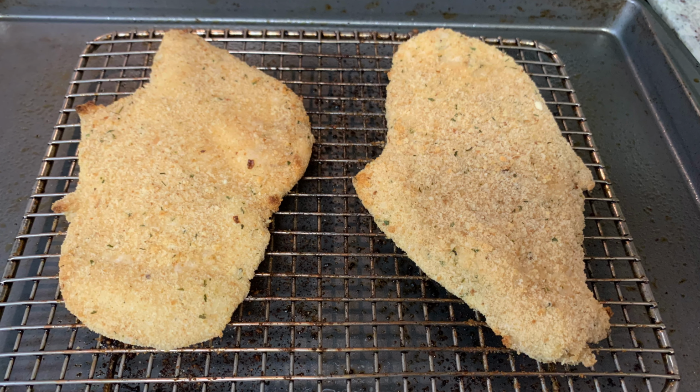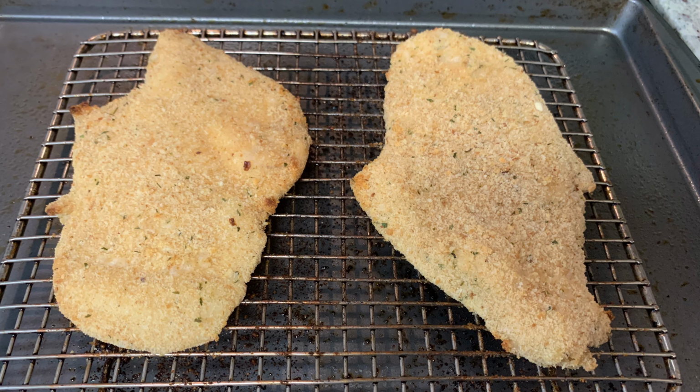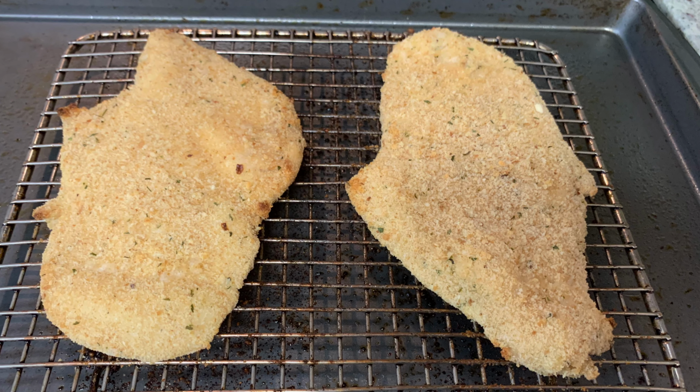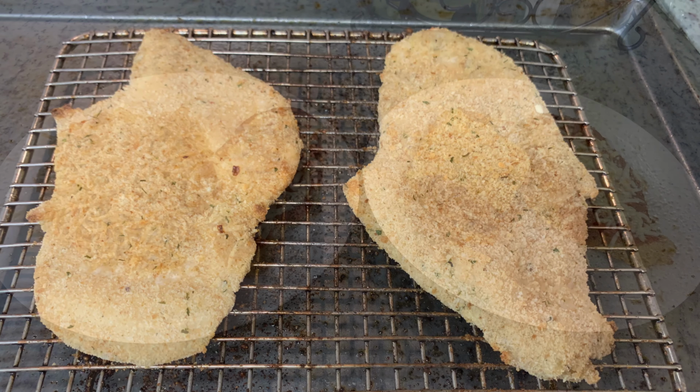Here's the chicken out of the oven. I'm just going to add some pasta sauce, some shredded mozzarella cheese, and then pop it back into the oven for about 5 minutes until that cheese is nice and melted.